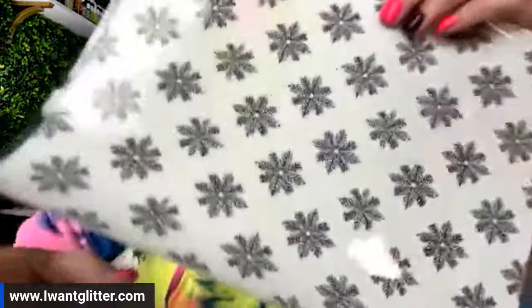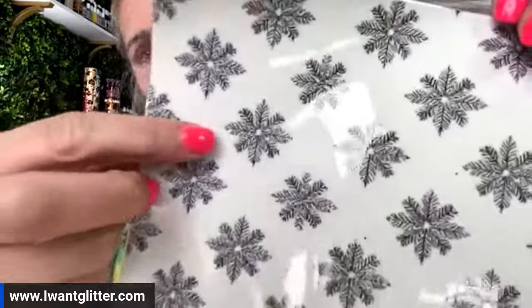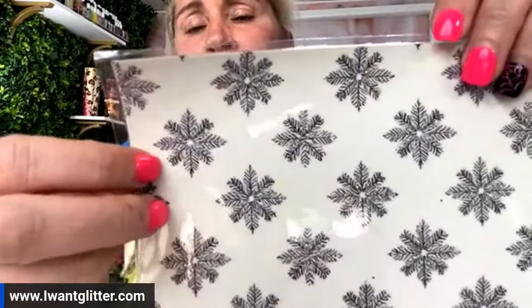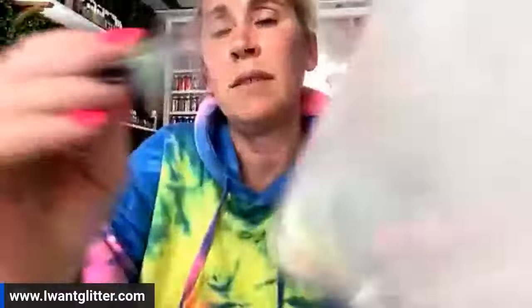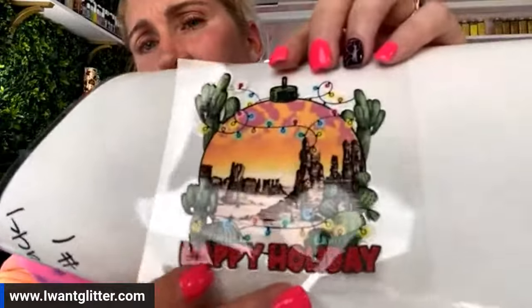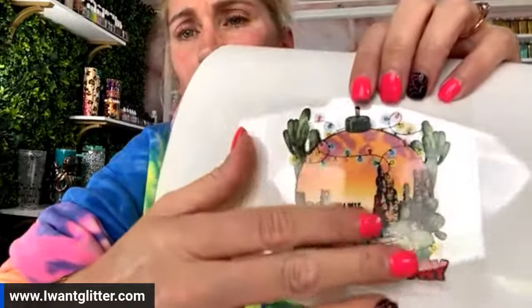All right, so this is decal pack number one. I'm trying to decide what I'm going to make with my tumbler. This is kind of a soft mint green, and it's got the little snowflakes. As somebody pointed out, it looks like little tree branches, and it does, like little noble pine or Douglas fir tree branches making the little snowflakes. And its matching decal says Happy Holiday, and it's the southwestern country scene with the little ornament with the Christmas lights.